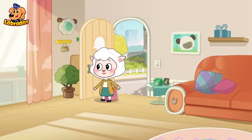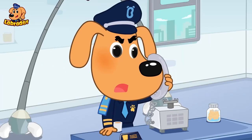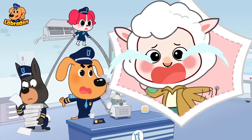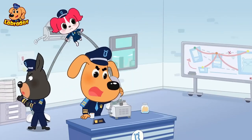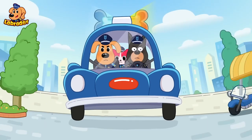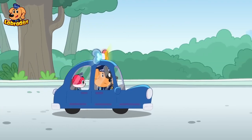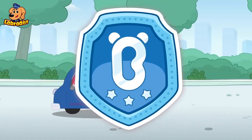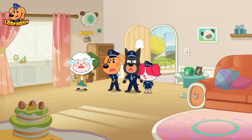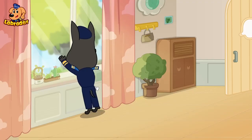Oh, sweetie, where are you? Sweetie! Woof! Hi, I'm Sheriff Labrador. Sheriff Labrador, my child Little Sheep is missing. Please help me. What? We'll be right there. Sheriff Labrador, my daughter was playing with clay right here, but she disappeared when I got back. Don't worry. Leave it to us.